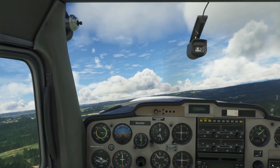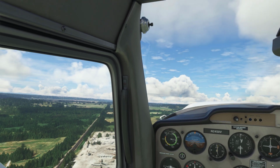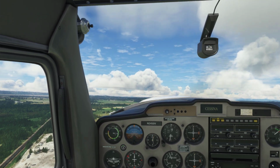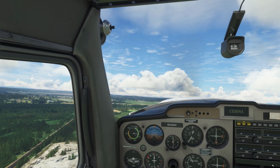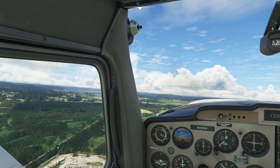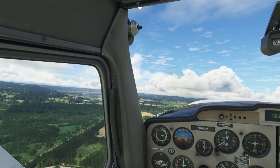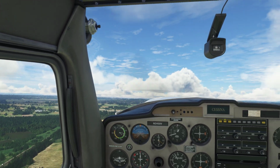Harvey Field is at the same elevation as Firstair Field, so we'll climb up to 1,100 feet and level off there. So we will follow the railroad tracks and it will take us right up to Harvey Field.